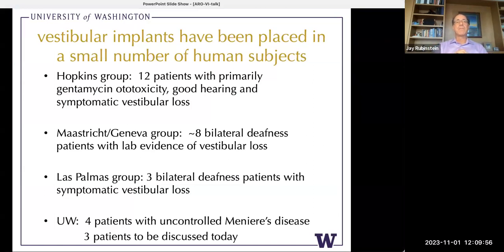This talk is more manageable because vestibular implants have been placed in a small number of human subjects. And this is a moving target. I apologize if I've got any groups' numbers wrong, but it's based on what's available to me in the literature. So as of last month, a publication from Hopkins says that they've implanted 12 individuals. My understanding is that most or all of these have gentamicin ototoxicity, good hearing, and symptomatic vestibular loss. And I'm about to specify the different sorts of patients that have been implanted by the different groups, because we have evidence in our group that the mechanism of vestibular loss definitely can impact outcome with a vestibular prosthesis.